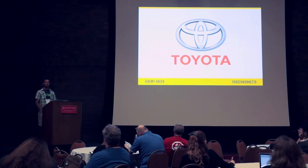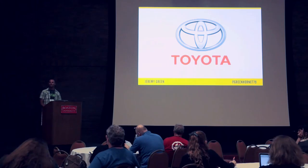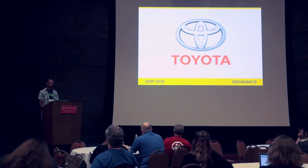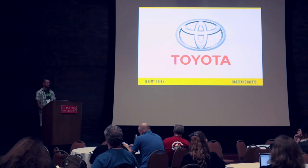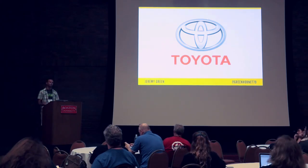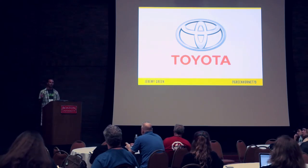So I'm going to leave you with this story. Toyota, 30 years ago, was a middle-sized car company. Nothing big, nothing to shout about. But now it's the world's largest automaker. Most analysts attribute Toyota's success to its strategy of Kaizen, which is Japanese for continuous improvement. Kaizen is the process of finding and improving small problems.